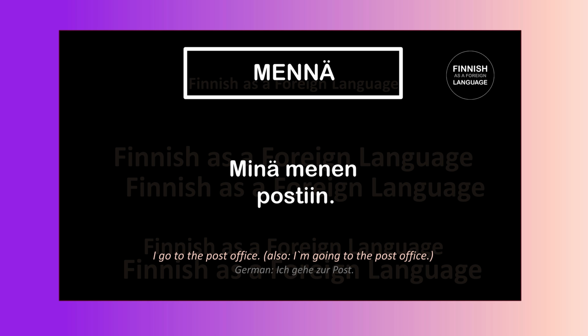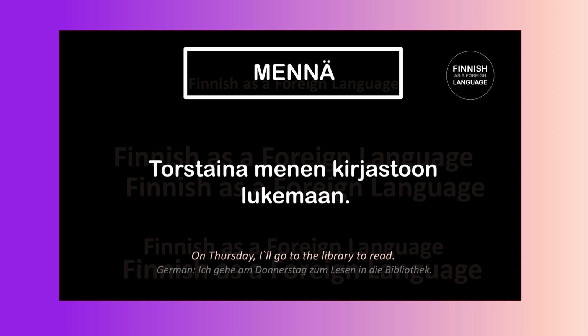Alright, let's carry on. Next example. Torstaina menen kirjastoon lukemaan means on Thursday I go to the library to read. So let's go step by step. Torstaina means on Thursday. Menen is the first person singular present tense of the verb mennä, which means to go. So menen, I go. Kirjastoon means to the library, ilative case of kirjasto, and lukemaan means in order to read. It's the third infinitive ilative of the verb lukea, which means to read.